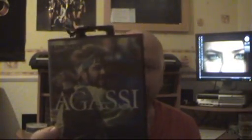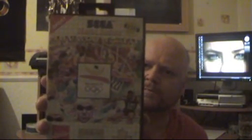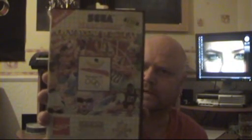Andre Agassi Tennis. Yeah, it'll be no Virtua Tennis, but a game I've not played on the Master System, but I did play in the arcade, Pit Fighter. Now, it was awful in the arcades. I can only imagine how bad this is going to be. And finally, we have Olympic Gold, a game I've never seen or played before. It pretty much looks like a standard decathlon kind of game, so that one should be interesting to try out.